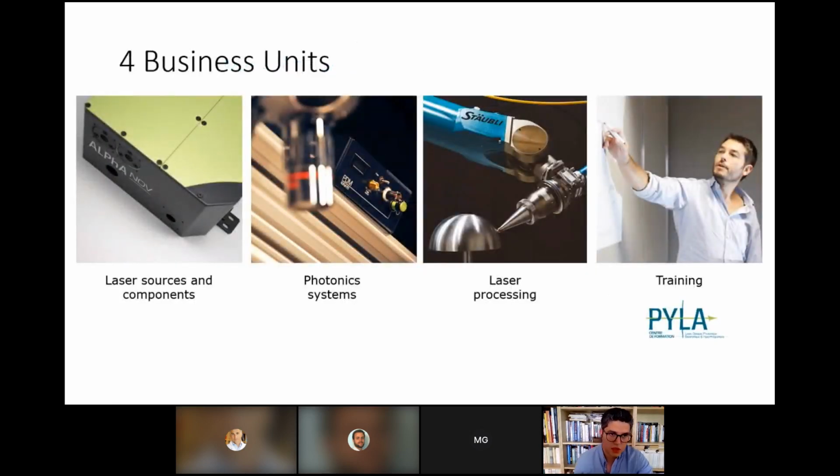So we are organized in four business units: laser sources and components, photonic systems, laser processing, and also training through our training center, which is called PILA.